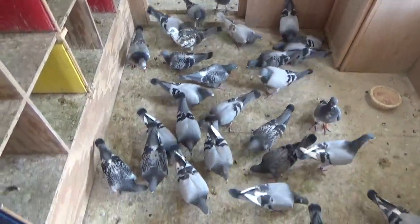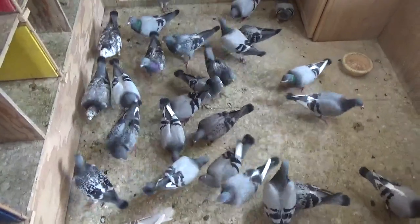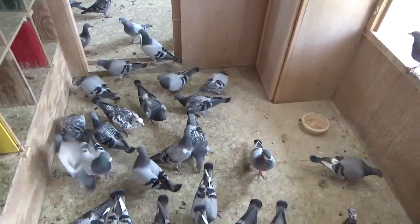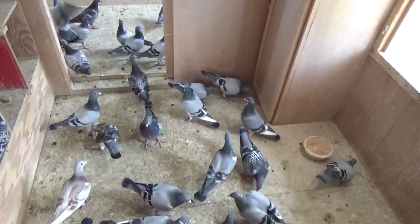As you see, a lot of them are really looking good. They're really starting to slick down, and about done with the molt. In about 4 more weeks, they'll look like old birds.